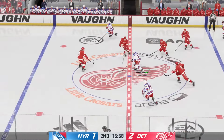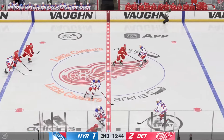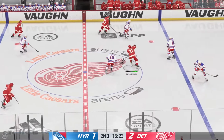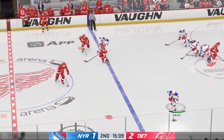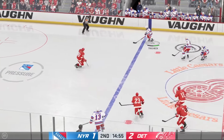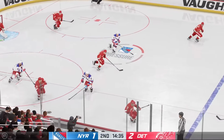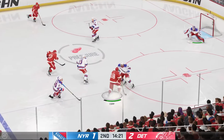Dishes it to Trouba. Siders taking the puck now here inside his own territory. Detroit's got a hold of it against the wall. Feeds the puck to Rasmussen. Moves it quickly over to Miller. Tries to get it to Trouba. Quick pass to Lafreniere. With the stop. Detroit's got it in their own zone. Right through center and into the offensive zone.